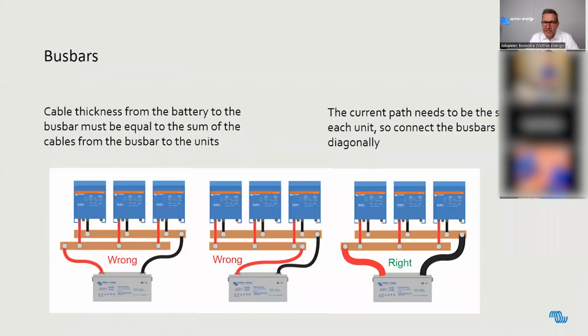If you have bus bars in your system, it's also important that you feed them well from your battery. Below here you can see a few examples. The first one on the left is wrong because the thickness of the cable from the battery to the bus bar is the same as the thickness from the bus bar to the inverters. That means the cable from the battery to the bus bar will be highly overloaded by the inverters.